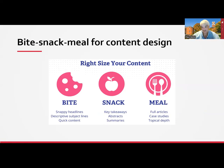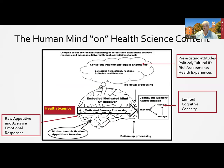Talk to them in detail about the science and what the science potentially means to their life. This is where you deliver the full, detailed article, case studies, topical and expertise depth that increases credibility and also is still empowering the audience. That's how you should think through writing copy for effective, brain-friendly health communication content.